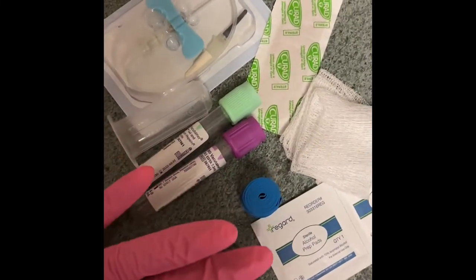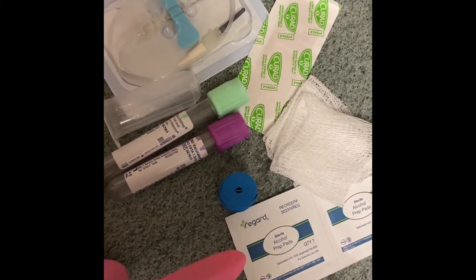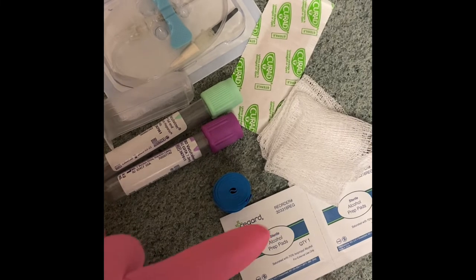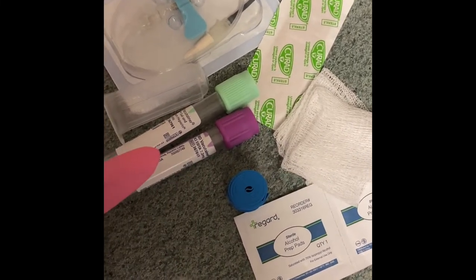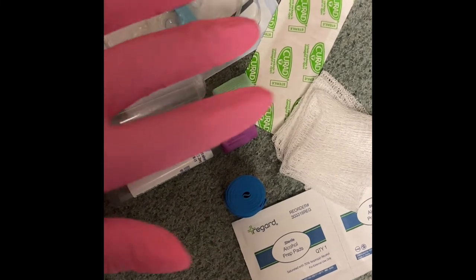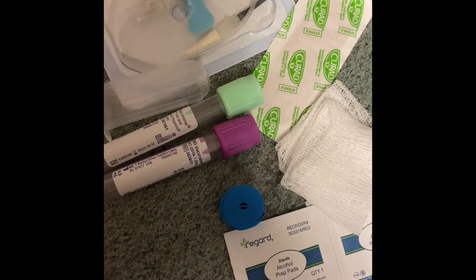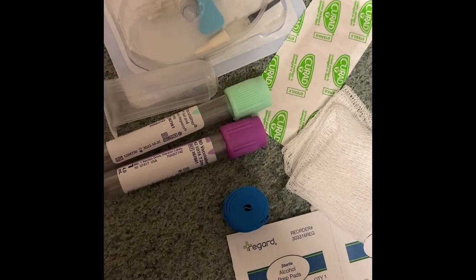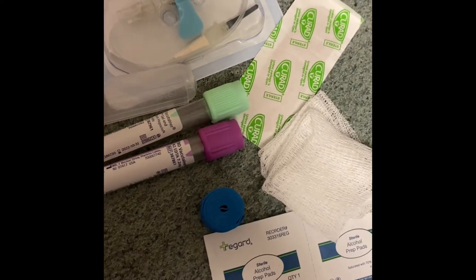tourniquet. And this is the pile that I use whenever I'm going to actually draw the blood. I use alcohol wipes, gauze, tourniquet, the blood collection tube, the butterfly needle, and the band-aid. So I'm going to go ahead and prepare the bags for my patients because I have quite a few blood draws to do, and I'll check back in with you guys later.